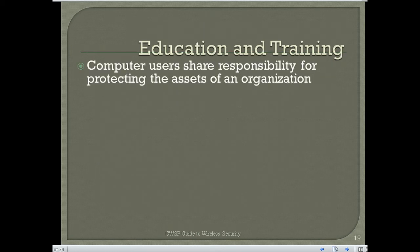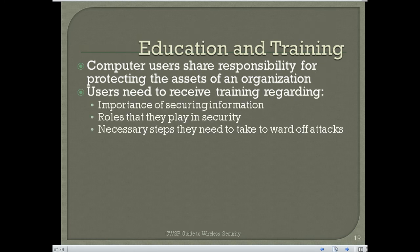Education and training. The users do share a responsibility, but it's kind of hard to hold them responsible until you've actually trained them on the system, and you need to do those things. The importance of securing the information, the roles that they play in security, like don't sell your password for a candy bar. Don't give away your password or give away access. Don't plug in a rogue access point so somebody can get onto the network. If you see somebody doing those things, report them.